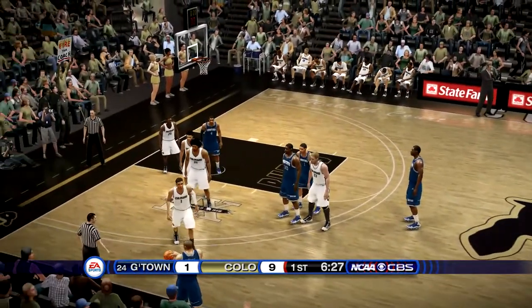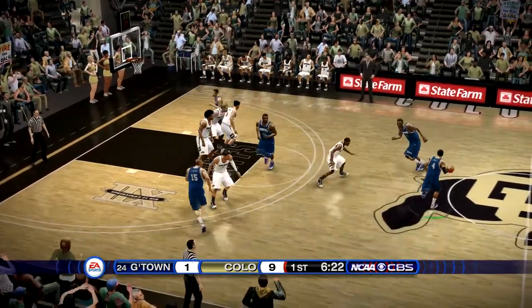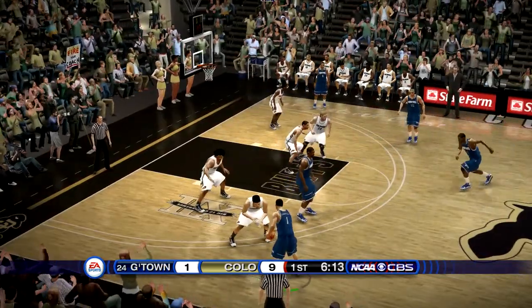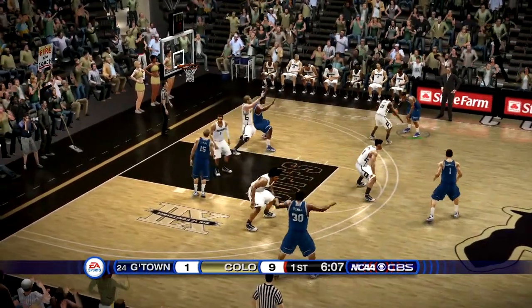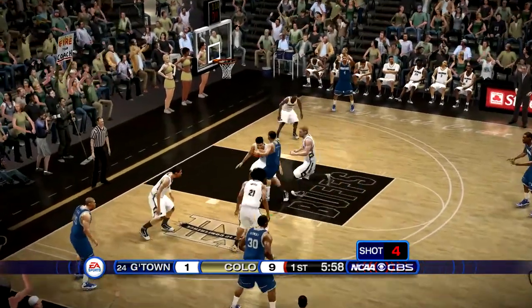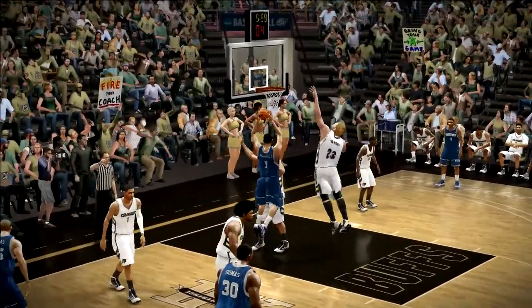And after the timeout, we're all set to pick things up. Both teams looking to get in a bit of a rhythm here. On the left side. With 10 to shoot on the shot clock. 6 minutes left on the game clock. Second team foul. Obviously too aggressive here defensively. You really got to know your limitations, guys.